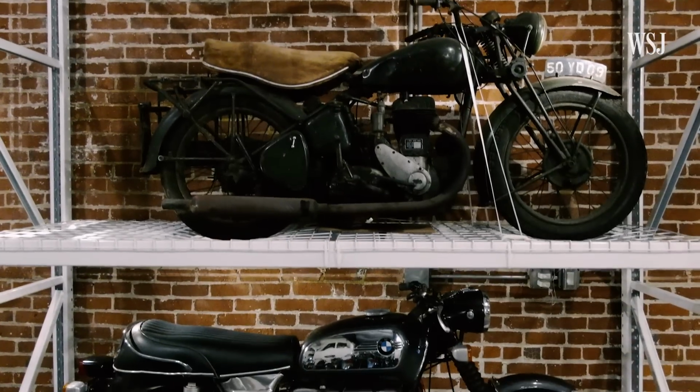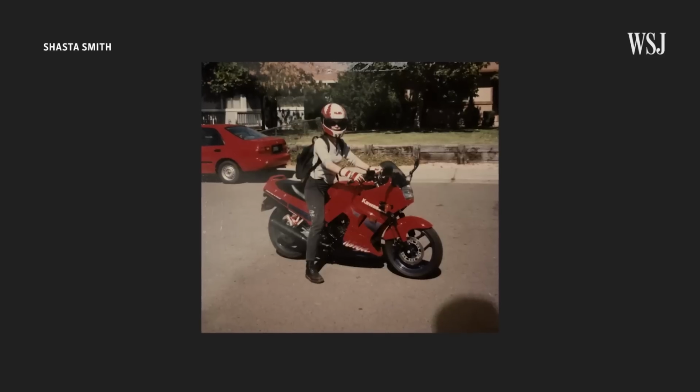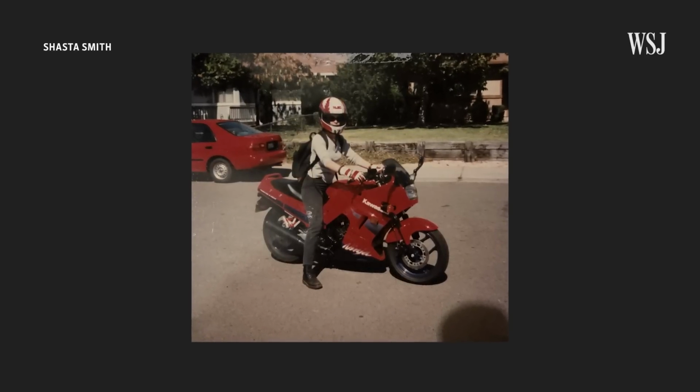I actually started riding when I was 16 years old. When I first started riding, it was more for the excitement factor of it. You know, I was a teenager, young, but in the beginning stages of motorcycling, I was very much a loner. There weren't any women riding.